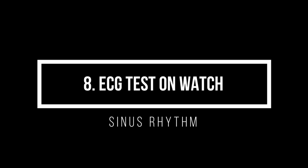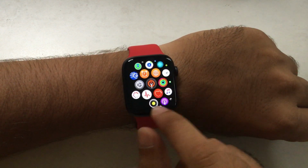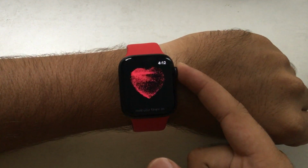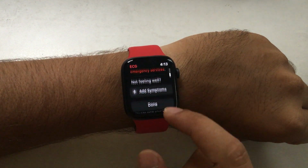Number 16 trick is to measure ECG and share or export the recording report. This is an advanced part of the Health app. To perform it on Apple Watch, press the digital crown button and find the ECG app. Tap on it. Now touch your finger on the Apple Watch digital crown button. Now Apple Watch records for 30 seconds with a timer shown on the watch face. Don't remove the finger until the timer ends.